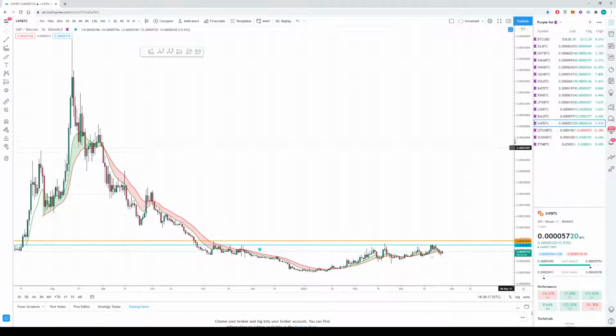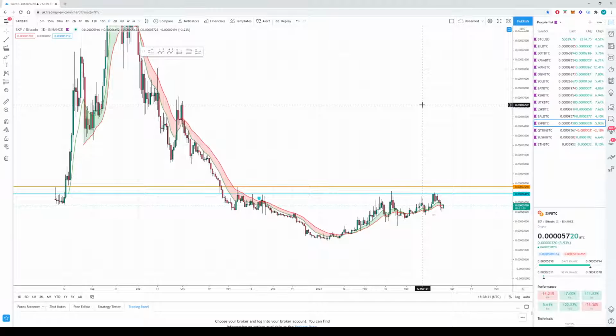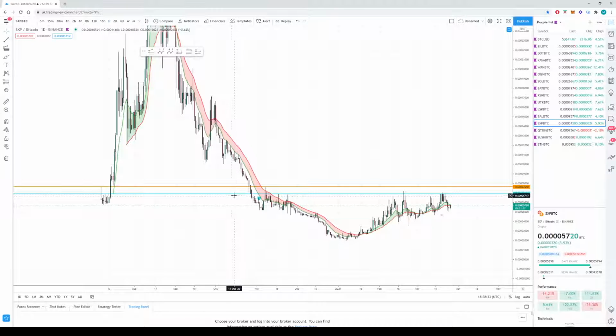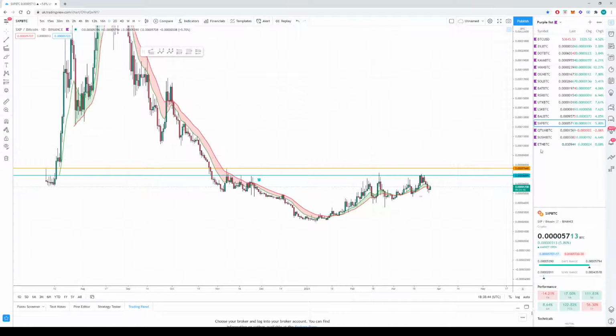SPX, this SXP. Someone left a comment in the last video. SXP, I really like this chart. It has a well clear defined horizontal line. For me to enter this trade and to be interested in this trade, the price has to close above this orange line, which is the high of the left shoulder. But this looks like a good potential to enter a trade.